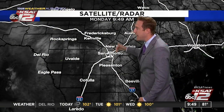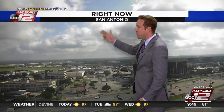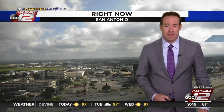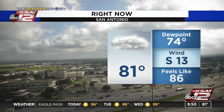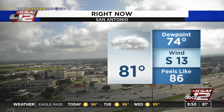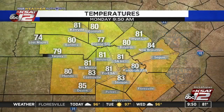We have some morning clouds. It's going to help with temperatures for now, but they won't last long. These will break up. We're already starting to see some of that. And we'll see blue sky and lots of sun later today. 81 current reading, 74 the dew point, southerly winds at 13 miles per hour and breezy. We'll continue to see some gusty winds into the afternoon.